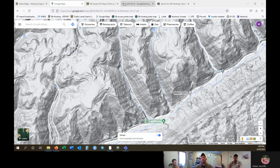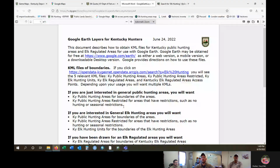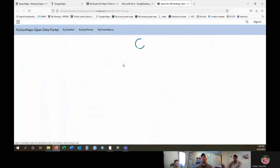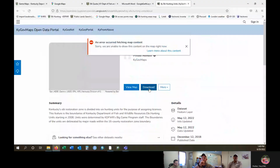So you can get those from the My Profile page, down to the additional information, Google Earth Layers for elk. And that'll bring up these directions here on how to access those layers. And this is the housing area that John mentioned where some of this data is. So click on this link here to go to that, and that'll take you to this page here. Then to download the data, say you want to download the Kentucky elk hunting units, select that elk hunting unit, and then view full details, and then the download button here.